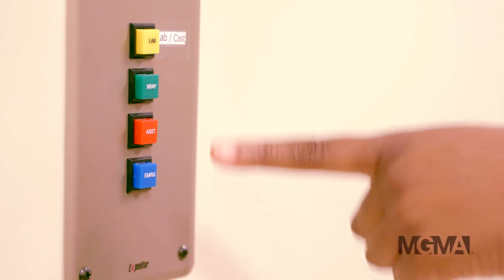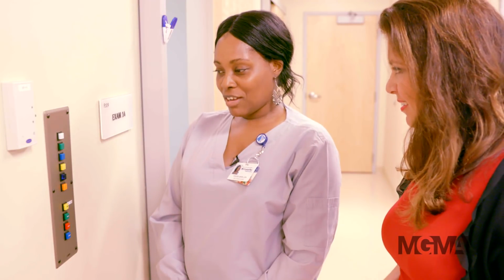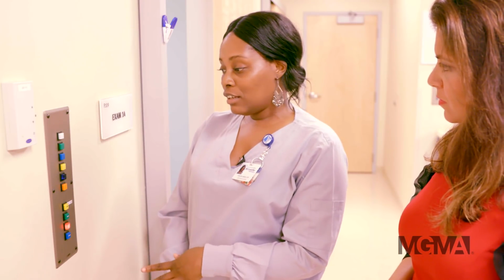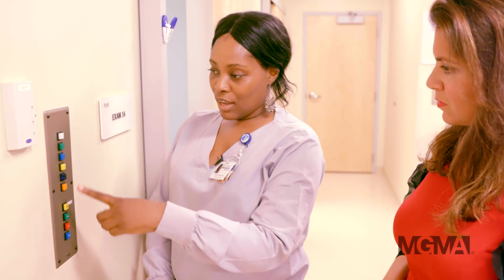Expeditor starts with a customizable light signaling system throughout the clinic. How does this system work? Okay, so when the nurses go in the room, we push the light twice. So that way everyone in the suite knows that we're in. So then once we're finished, we come out the room, we turn our light off, and we turn the doctor's light on.